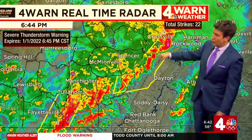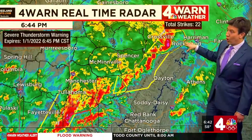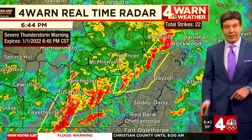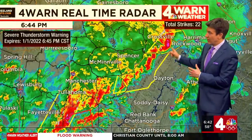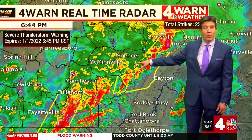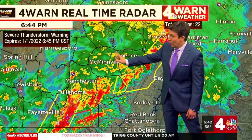So the storms right now, that warning over Crossville, it's not going to be very long before the storms, because they're moving so quickly, get out of Cumberland County and move on to East Tennessee. So good news there. And then Spencer, this is Van Buren County. No severe weather for you. It's done. It's just light to moderate rain. White County, you're in the clear. Warren County, you're in the clear.